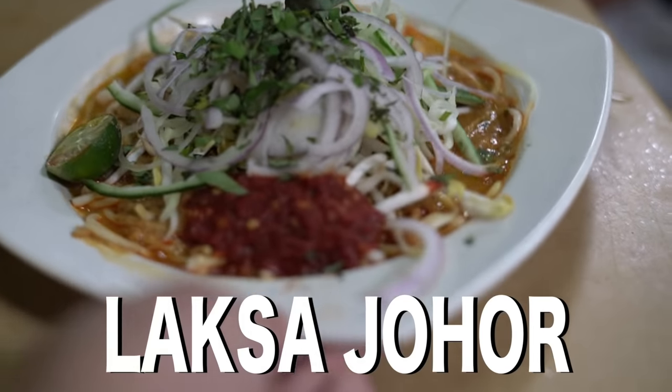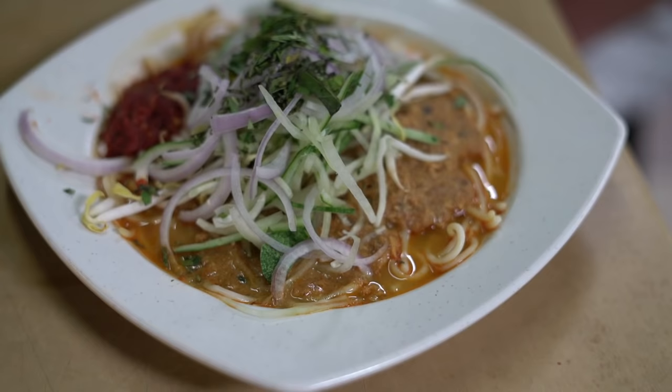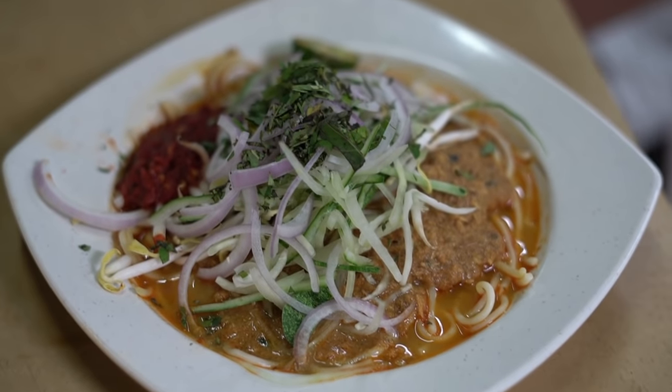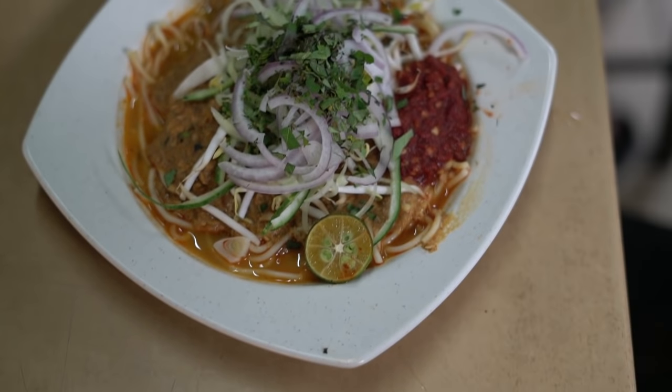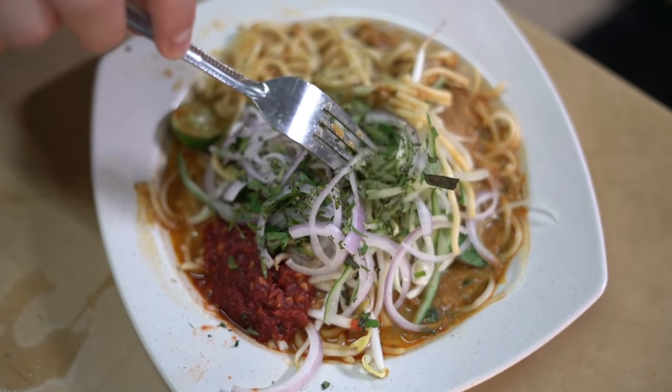Laksa Johor. This laksa has Italian influence with the use of spaghetti. The gravy is more concentrated and made with minced fish, coconut milk, and spices. It originated from the state of Johor.